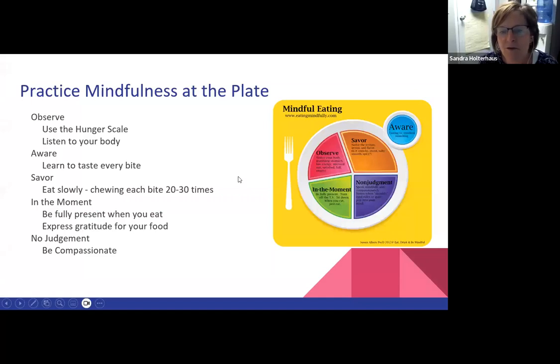So practicing mindfulness at the plate. First of all, again, you want to observe before you start eating. How hungry are you? What kind of food are you hungry for? And I know we don't always have that availability. Like if we took our lunch to work, we can't necessarily go get different foods if we're not really hungry or find the food that we brought appealing. So there's always some give or take here when you're working on this.